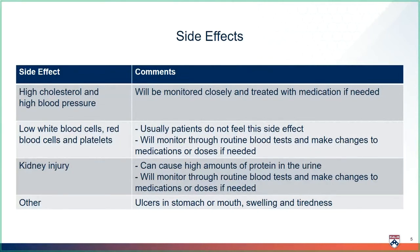Some common side effects with Everolimus include increased cholesterol and blood pressure. We monitor very closely for this, and we also give you all the supplies that you need to continue monitoring blood pressure at home. We may need to start medicines to control them.